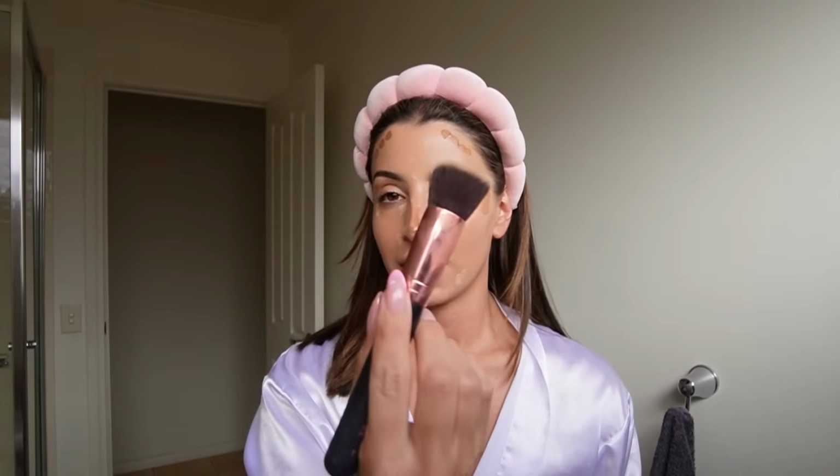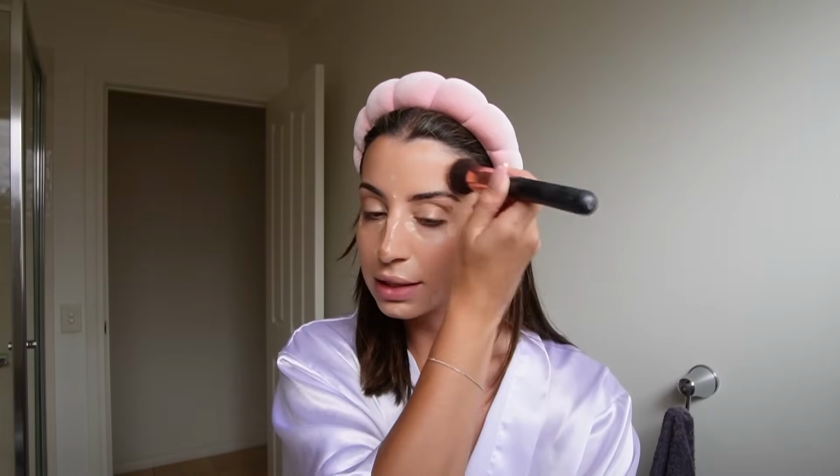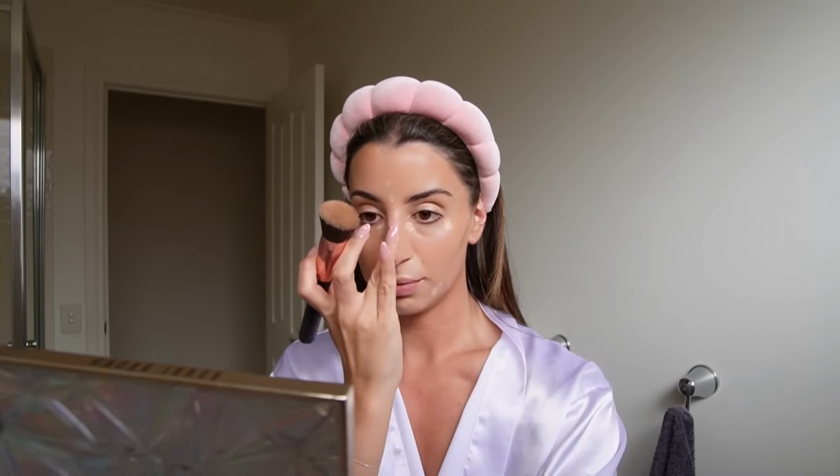Most of my brushes are from Morphe. This is a different one, not the foundation one I just used, but it is some kind of foundation buffing brush. And I just press, firstly, that bronzer contour into my skin. I still let the concealer sit for the time that it takes me to do this, because I feel like if you give the concealer a chance to let it dry down, it just gives a nicer finish as well. And just trust the process, guys. So far, I'm doing all right for time. Don't know if I'm gonna have time to curl my hair, but we will see.